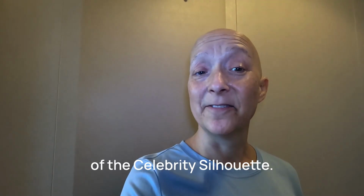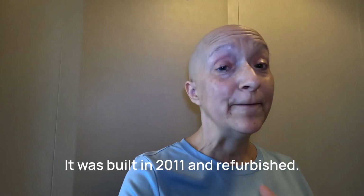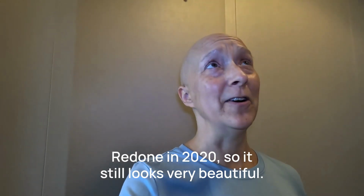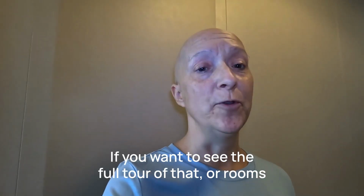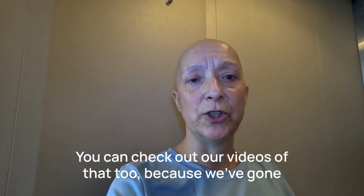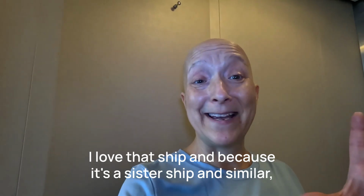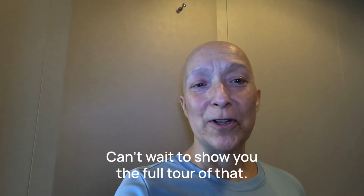Before I show you the room, I want to give you some key details of the Celebrity Silhouette. It was built in 2011 and refurbished in 2020, so it still looks very beautiful. It is a sister ship to Celebrity Reflection. If you want to see the full tour of that or rooms on Celebrity Reflection, you can check out our videos too, because we've gone on Reflection quite a few times. I love that ship, and because it's a sister ship and similar, I'm going to love this ship too. Can't wait to show you the full tour of that.